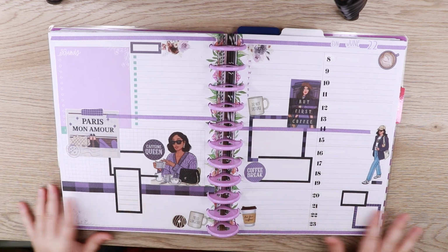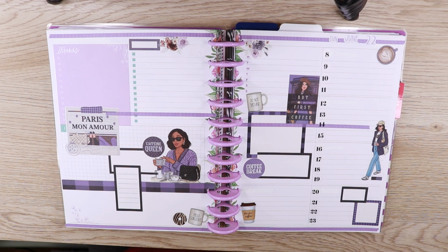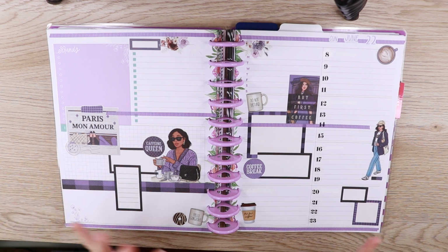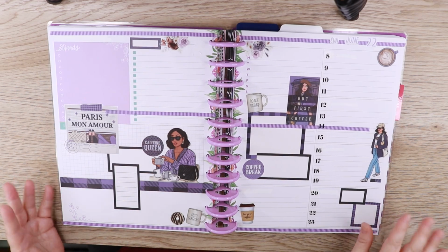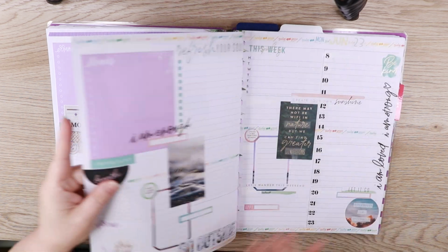Here's Sunday, June 22nd, the Coffee Queen 2 from Wrong Wrong. My favorite stickers are Wrong Wrong stickers. I say this all the time. They're just so beautiful, so detailed, and they're hand-drawn, so they're incredibly unique as well. I love any spread by Wrong Wrong, and I didn't do the best in this spread, but the stickers are just so cute that they really make it. So here's my timeline for Sunday, and then I have all my sections.